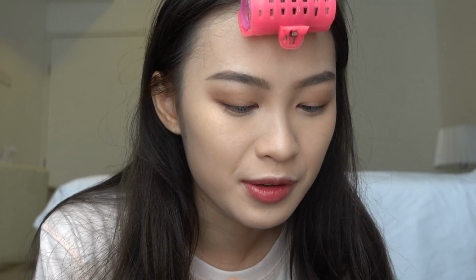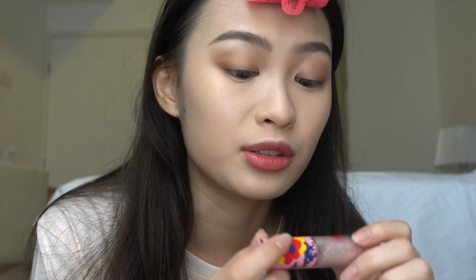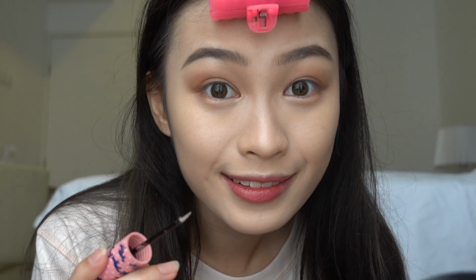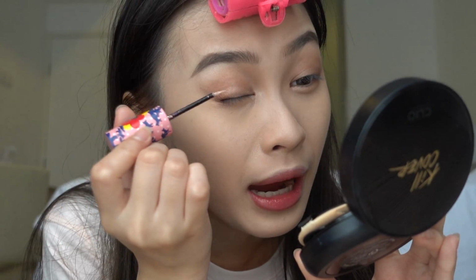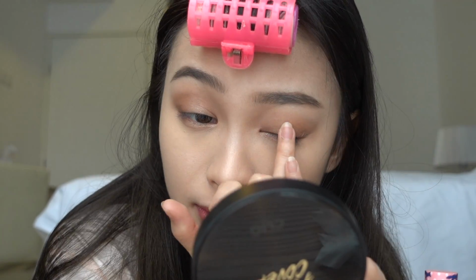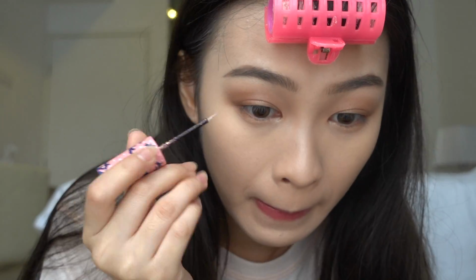Okay, so I'm gonna be using this 3CE Maison Kitsune Eye Switch in the shade Petal. This is super glittery and I usually use it just under my eye, but today I'm gonna be using it on my eyelid. The same for the other eye. Then on my under eye. Okay, I'm done with the eyeshadow finally, and distraction method 2.0, wing out my eyeliner.